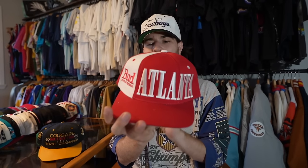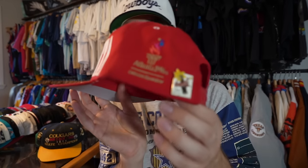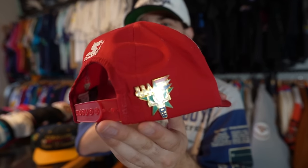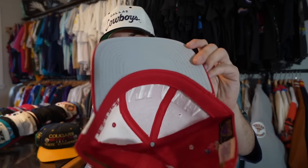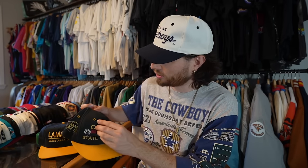Now, this hat was my dad's father's, my grandfather on the other side of the family. It is the Bud Light Atlanta vintage snapback. This was dead stock, and look at this. Coca-Cola pin on the back. Another Olympic pin right here. It is a Starter snapback, so this one I'm never gonna get rid of. It is absolutely crispy.